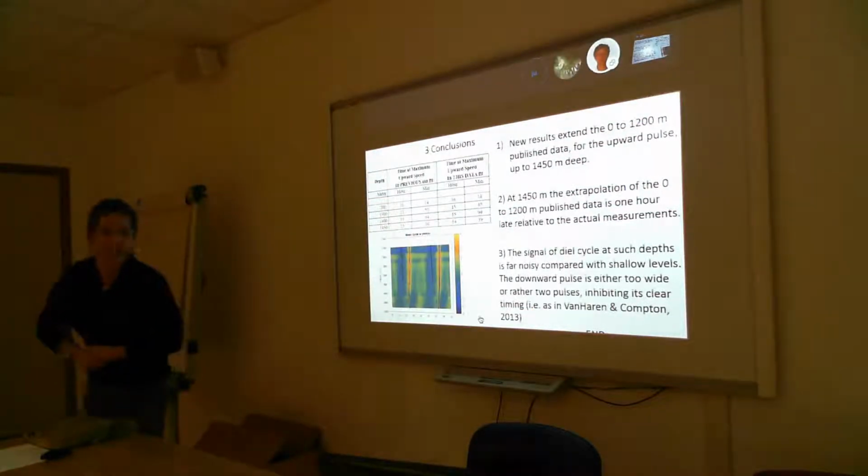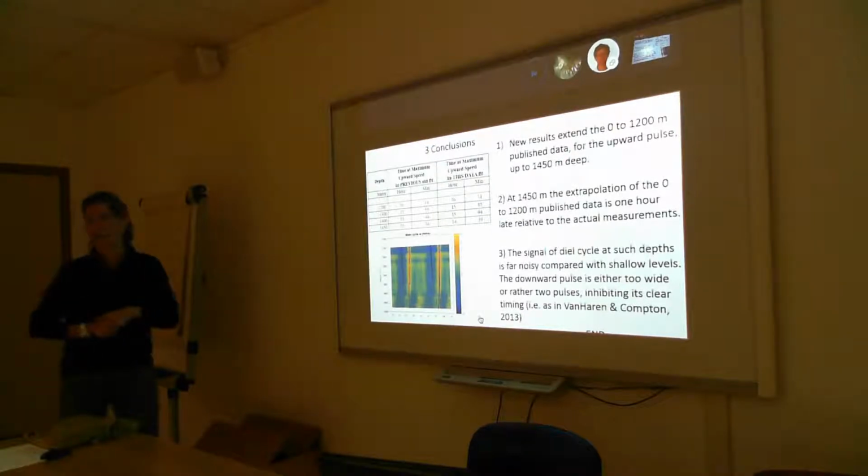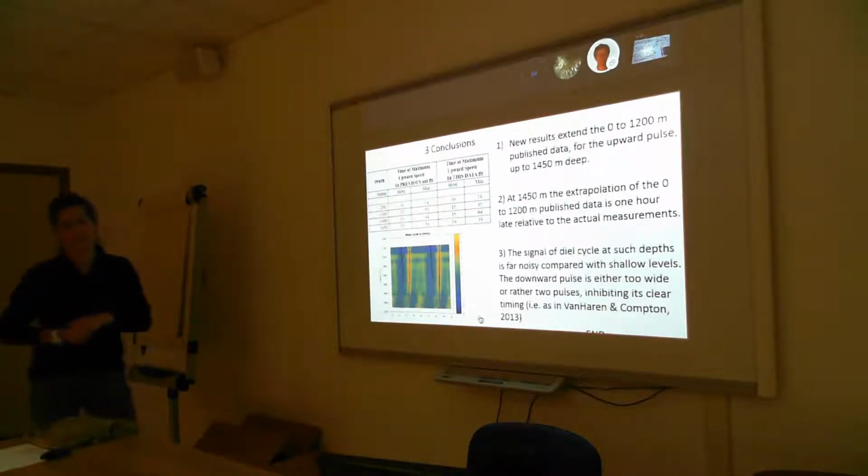Do you mean that there is no difference in downward motion and upward motion? The timing is the same.